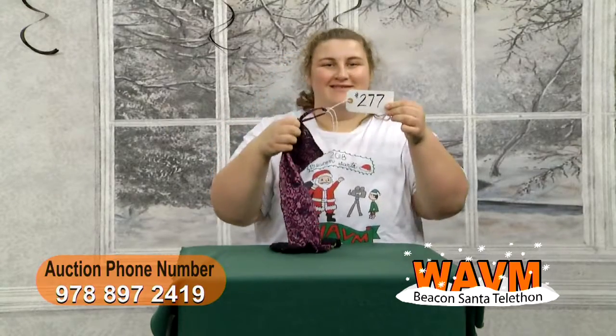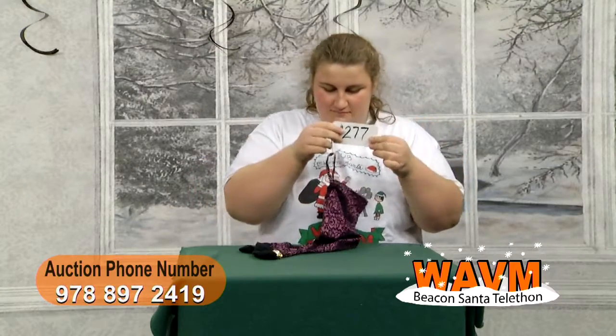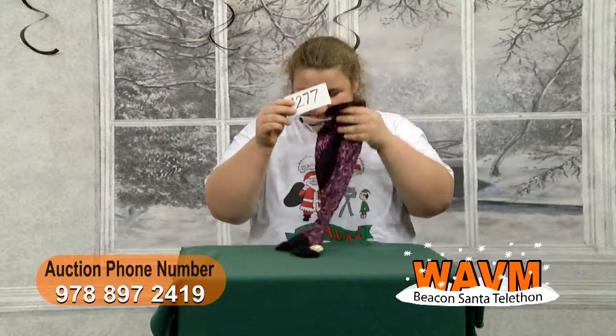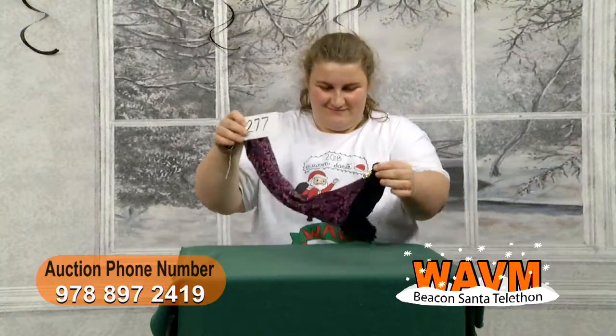The usual Christmas stocking, not your thing? Well, we've got one for you. Purple stretchy lace will give Santa a surprise when he comes to your house. This is unique and so much fun. Imagine what goodies you can fill it with. Now stop imagining. That elf looks pretty familiar.